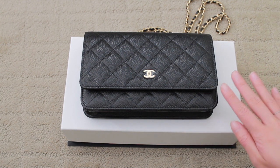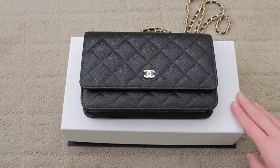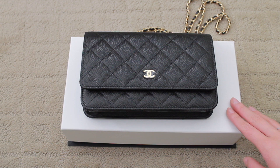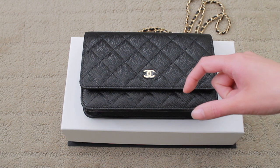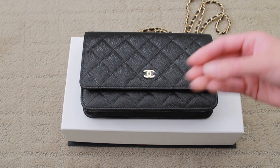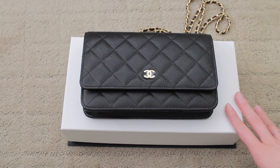They had a bunch of boys, probably the most bags I've seen. Out of everything they had, it was probably the boys. They also, of course, had a lot of the Gabrielles. That isn't as popular a style right now, so that makes sense. In terms of small leather goods, they also had every single card holder. The very basic one that just has the credit cards. In black caviar, they had the one that folded. Also in black caviar, they had it in silver and gold.